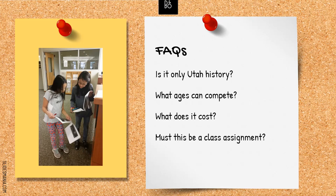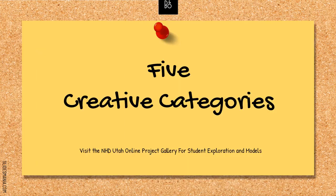Any questions right now about the FAQs or other questions so far? Okay, I'm going to move on. We'll talk now about the five creative categories.